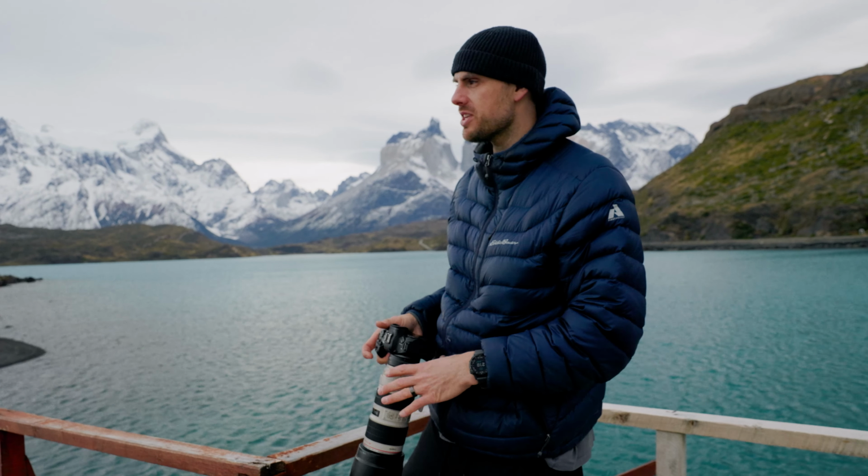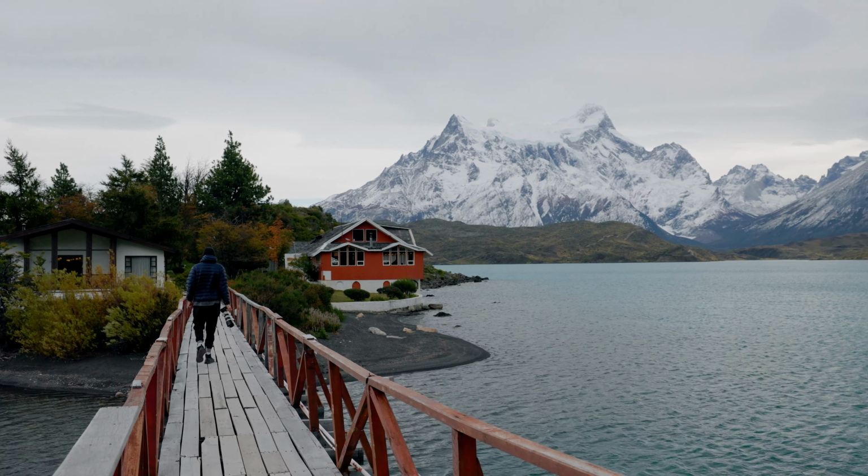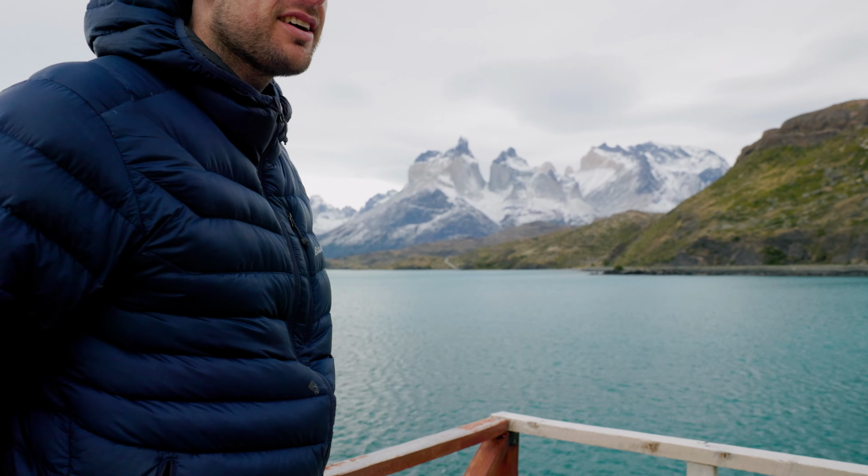So here we are in the view that I was going to take photos of, and I see this nice red hotel, a potential lunch spot. So we're going to take some photos here, grab some lunch.